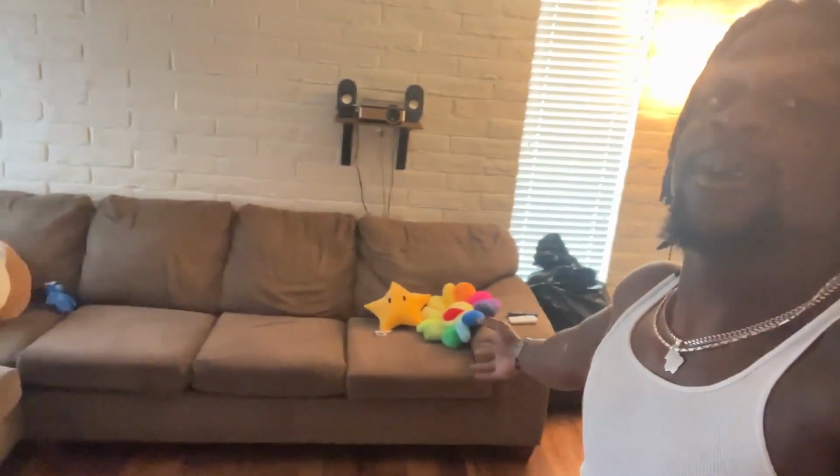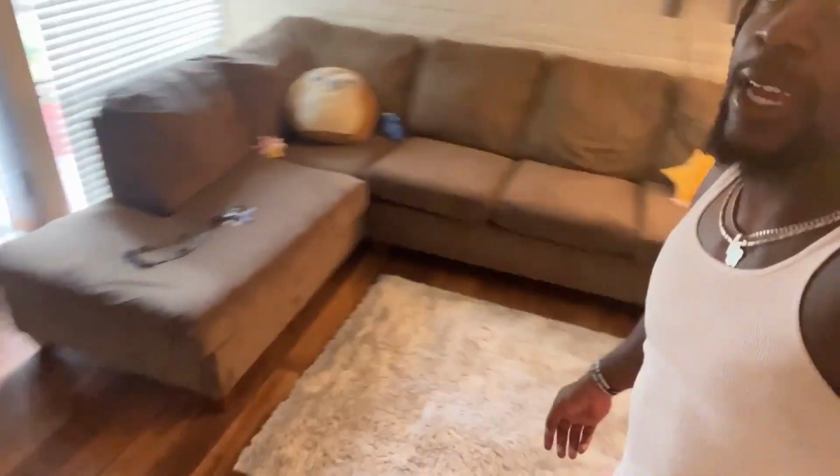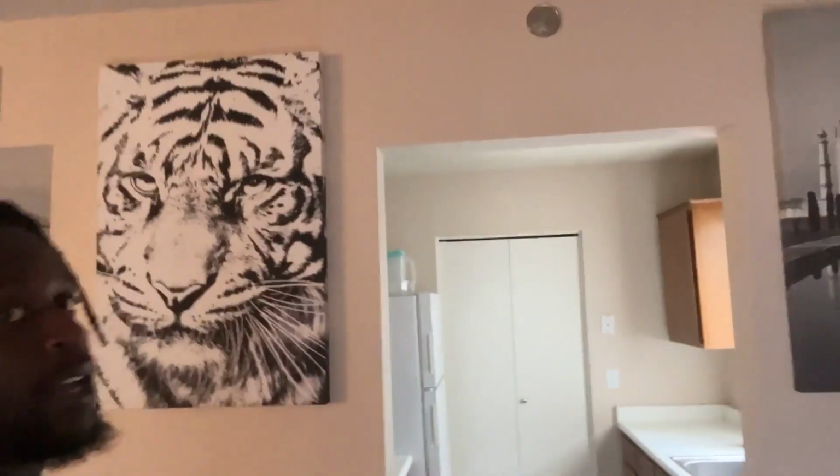We now got a lamp standing right there. As you can see, we got the couch in here with all our plushies and little toys and whatnot on top. Got the carpet in here. About to get a table today. Don't got nothing over here. Gonna have our deep freezer in here soon. Kitchen all done. Got these pictures and whatnot up.